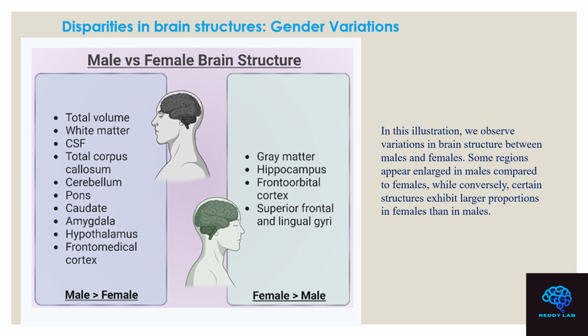So on the picture we can see the male has a greater amount of total volume of the brain, white matter, CSF, total corpus callosum, cerebellum, pons, etc. On the other hand, we can see the female has a greater amount of gray matter, hippocampus, frontoorbital cortex, superior frontal, and lingual gyri.